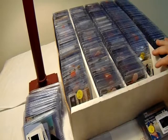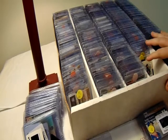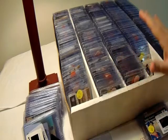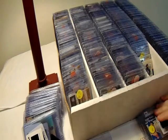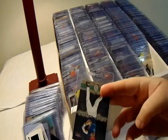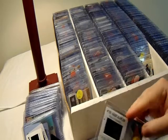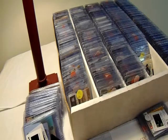I mean, this is like such a unique item that I don't even know if these are worth anything. I mean, these may not even be worth the slides that they're printed on. I mean, the cardboard's not worth anything. So, is the slide worth anything? I don't know. Maybe to the right collector, they are.